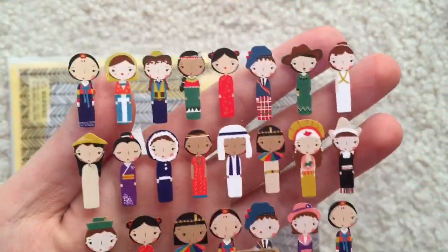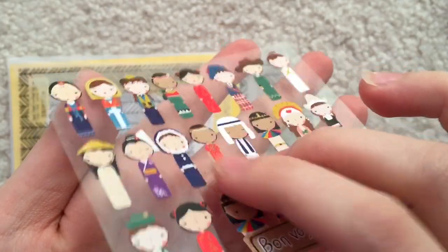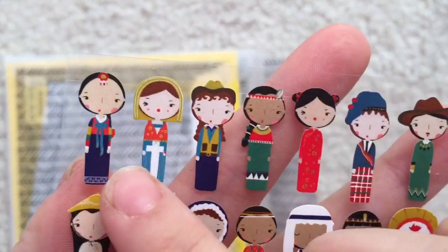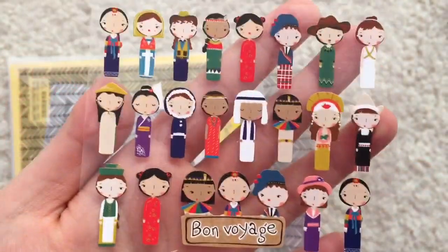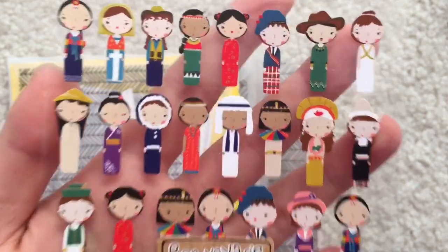But first, we have some little flat stickers, and they are these girls dressed up in different outfits of different cultures. These are so adorable because they are pretty detailed, as you can see. I just think they're really cute. Yeah, I have gotten the subscription before, and I've always loved it.